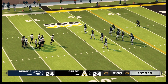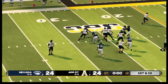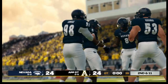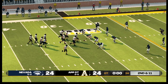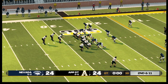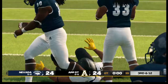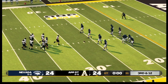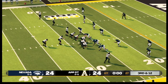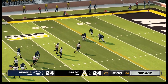Well, we played an hour, and it's still not enough. We're set to kick off here in overtime. And he's tackled at the 26-yard line. That'll bring up second and 11. From the 26-yard line, second down. They'll keep it on the ground again. Tackled for a loss. That is a loss of 1 yard. That brings up third and 12. Under pressure. Throws into coverage, just picked off.